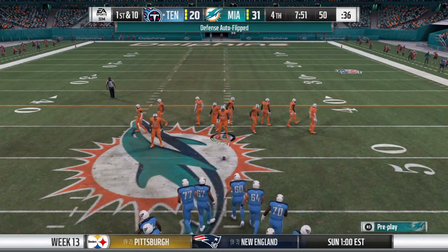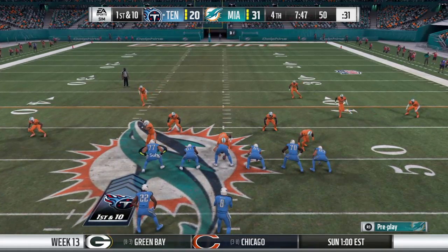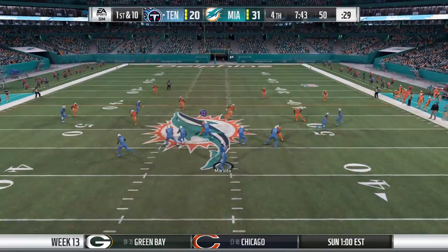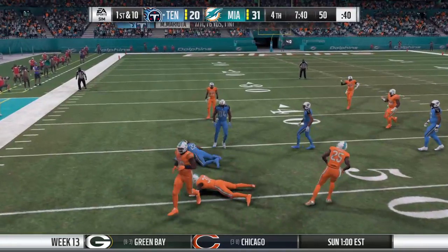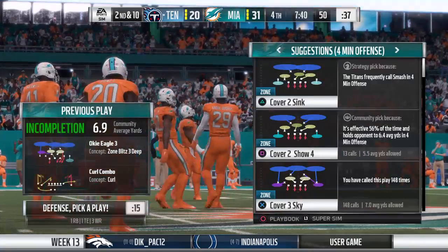When this offense can get their tight ends involved, they can move the football. Here, a nice route, able to look it in, and picks up the first down. Mariota now from the 50. He couldn't quite hold it. Got hit. Ball pops out, incomplete.